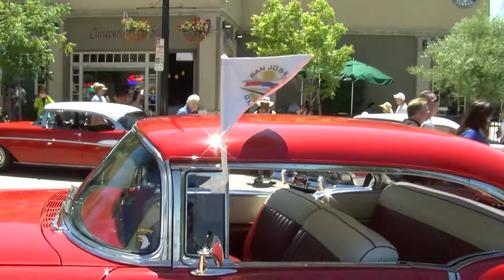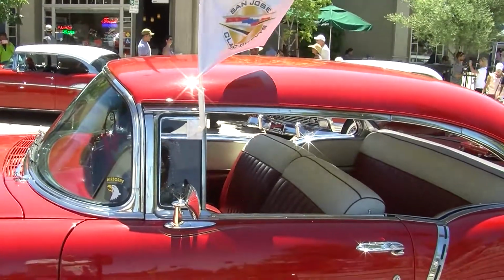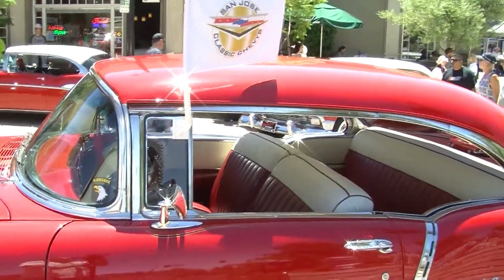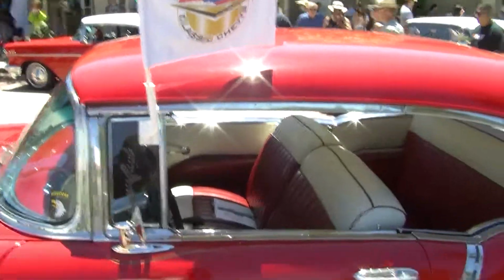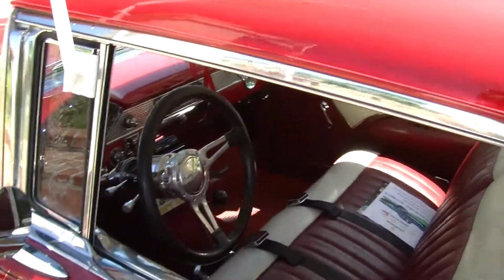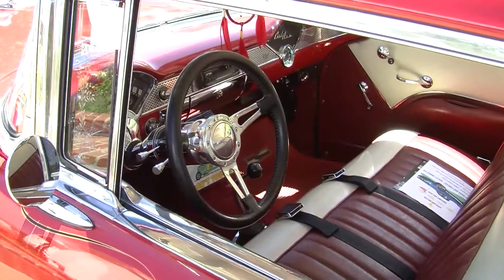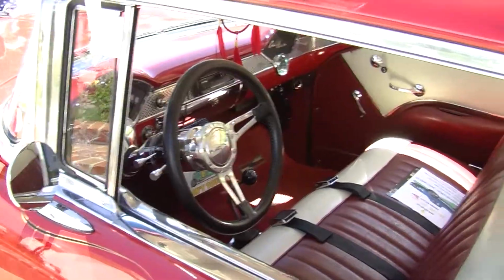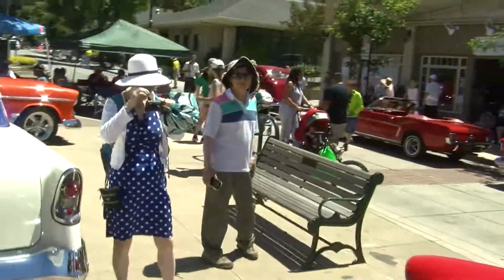Yeah, this is Rich Sotelo. I'm from San Martin, California, and I belong to the San Jose Classic Chevys for the last 10 years, and I've had this car for about 20 years. And my first car was a 1955 when I was in high school, and when I turned 55, I told my wife I'm going to be driving another 55, and there it is.